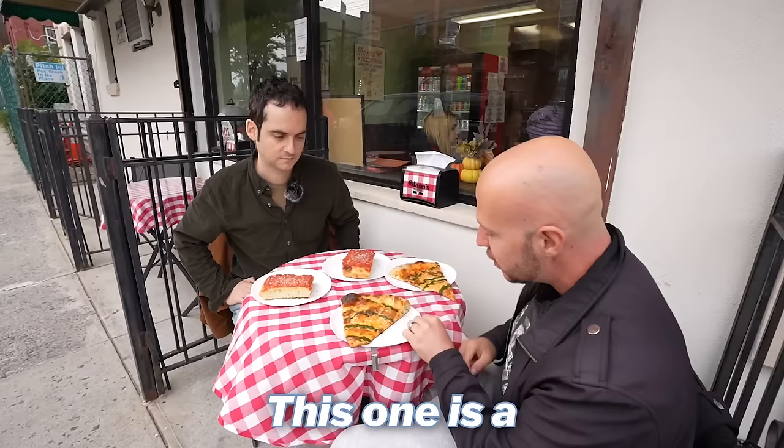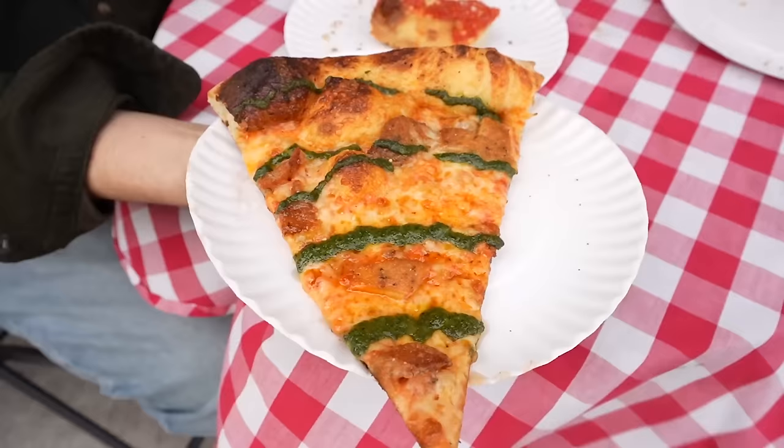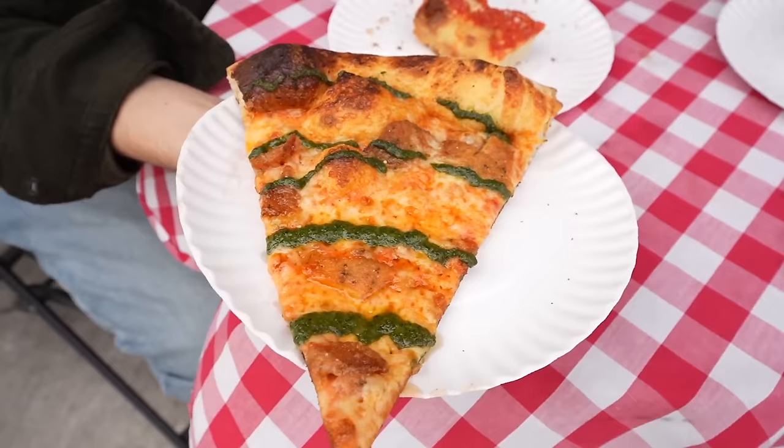This one is vodka sauce, pesto, and chicken cutlet. You know, I don't usually do chicken pizza, but I'll make an exception. It's a very sturdy slice. It's like zero flop, considering how many ingredients we've got on it too. Let's give this a go.